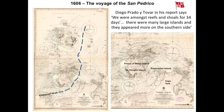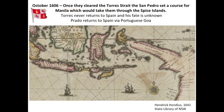Yes, so I think I've explained this already. Torres never returned to Spain, his fate is unknown. Prado returns to Spain via Portuguese Goa, which I guess was his only option, as there weren't any ships going back to Acapulco or Mexico.